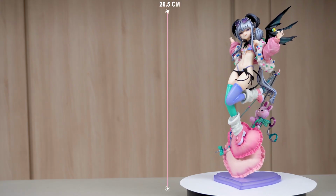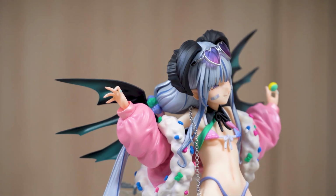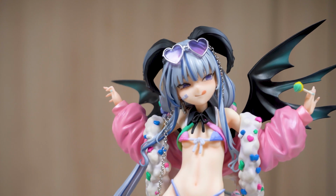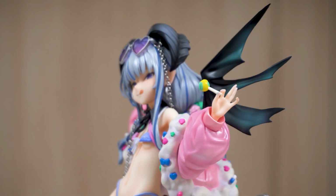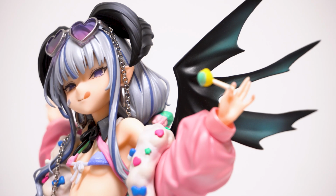Concept-wise, I find this figure really adorable. The combination of this lolita and demon girl is just a great mix, and the use of these pink pastel colors is just so aesthetic to me. Zooming into her face, I love her cheeky expression. Her eye decals are detailed, and the tongue sticking out is a nice touch. Although she looks fine from any angle, I feel that her best viewing angle is from here.